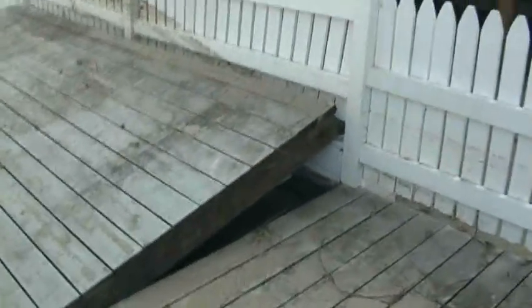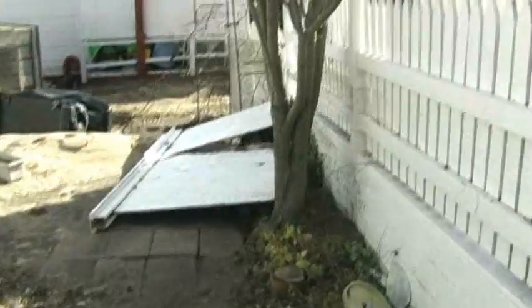I got the deck totally pulled up here. Now I can see inside, and some of this stuff floated. I have to see the actual level that it went to inside the house. So the couches, everything is destroyed. God. Brand new deck, man. The foundation's okay.